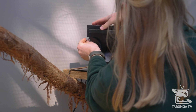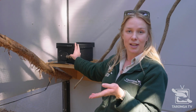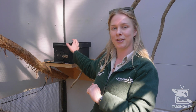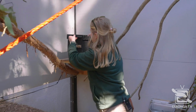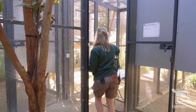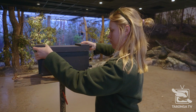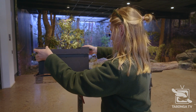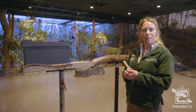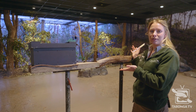So what I've just done now is locked him safely into his little box because we are going to transport him into our Woodlands Classroom for a gliding session. So here we are in our beautiful Woodlands Classroom. This is an immersive classroom where we bring school children in for a beautiful educational lesson.